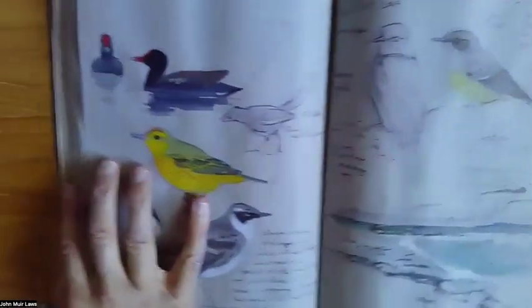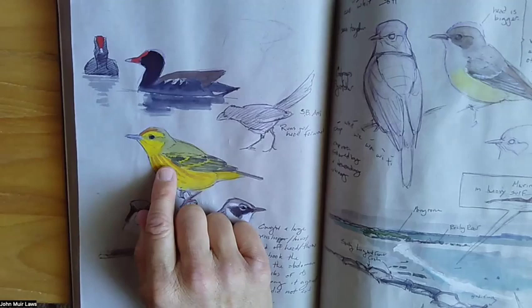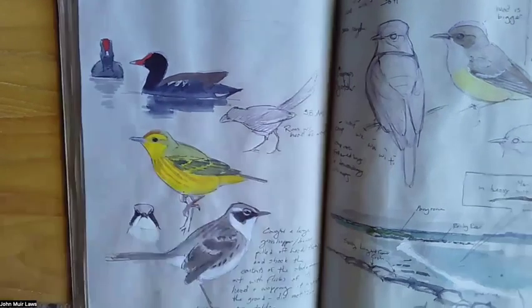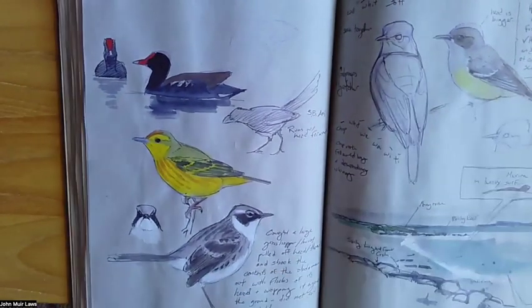Look at how yellow warblers look on the Galapagos Islands. We have yellow warblers in the United States, but they don't have this orange crown. There are orange crowned yellow warblers out there.